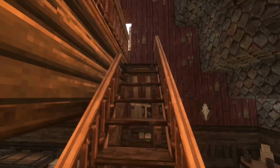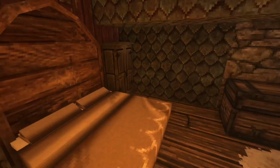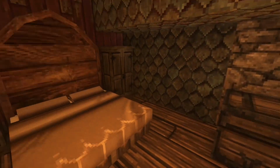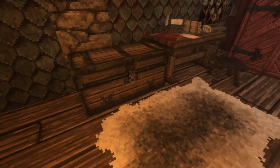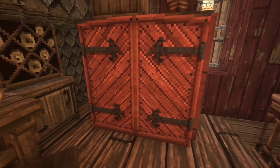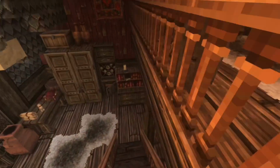So again, moving on up to the third level, we have the master potter's bedroom, or his personal space. He has a nice bed here. He has some places for storage, some cabinetry there, a little sitting area, a nice chest, a desk for writing here, and then a nice big area here to store clothes and stuff like that. Really cool, very simple, but it works. And so that is the main house.